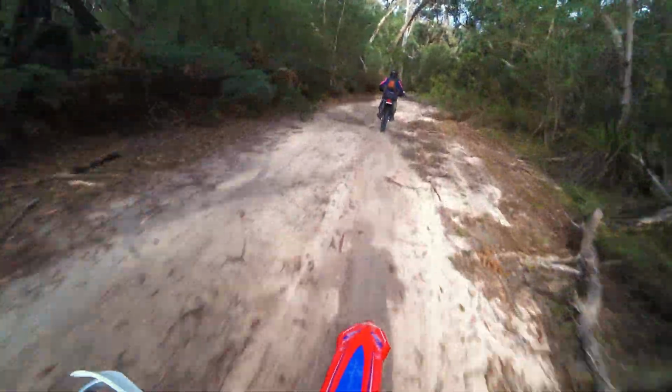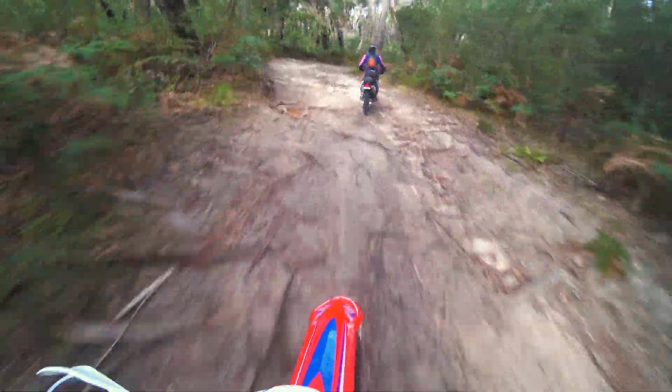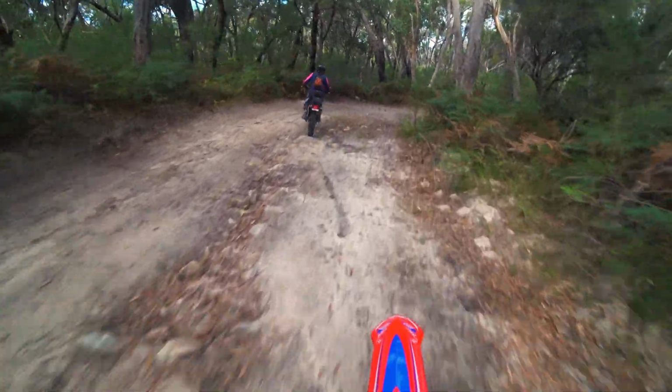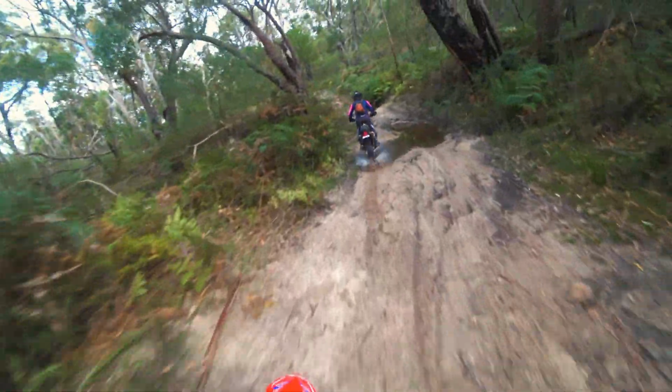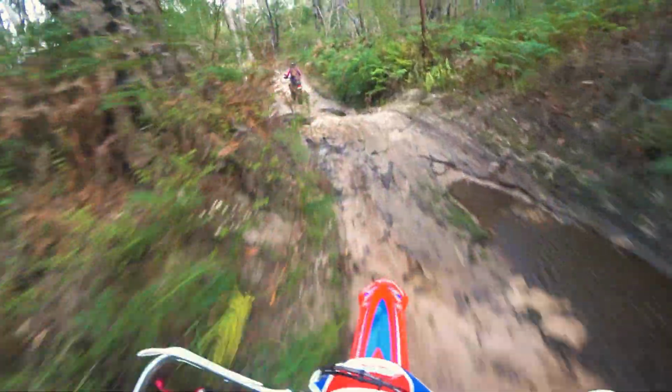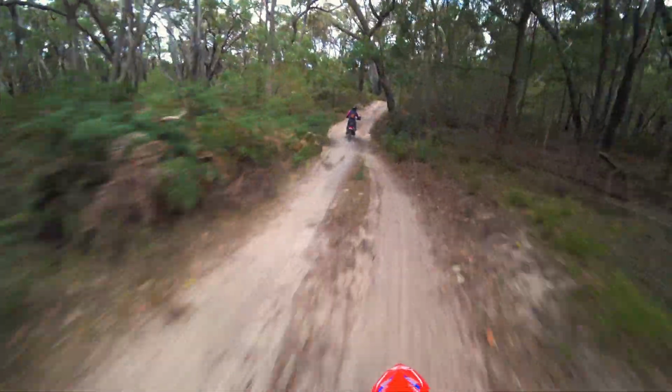Rocky stuff through here. But see, this slow stuff, just cruising around. What I really like is the left-hand rear brake. That's what I really like. Really fun.